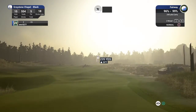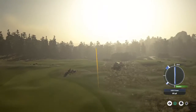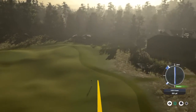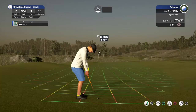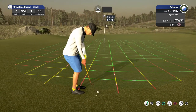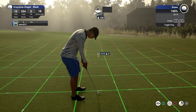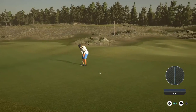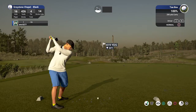And this looks like around 235 to the pin. Okay, let's see what you can do with this 8-footer. That's a solid birdie. I applaud you. Sitting at 16 under for the round. Keep an eye on that wind. Could come into play on this hole. It's quite the smash there.